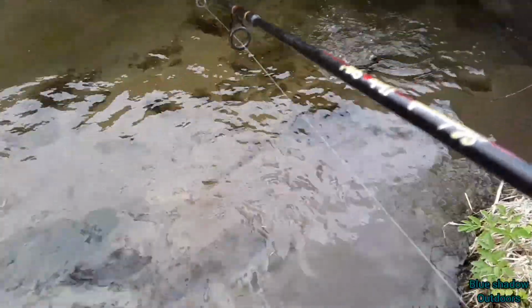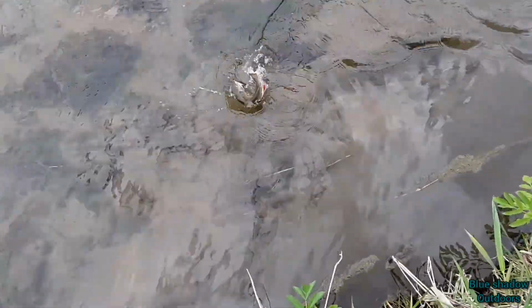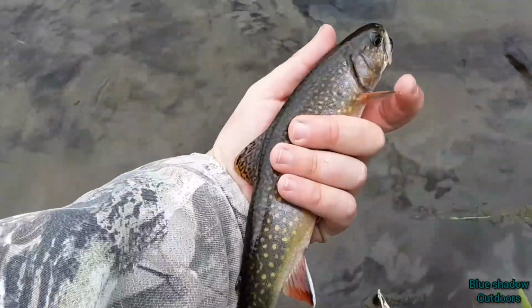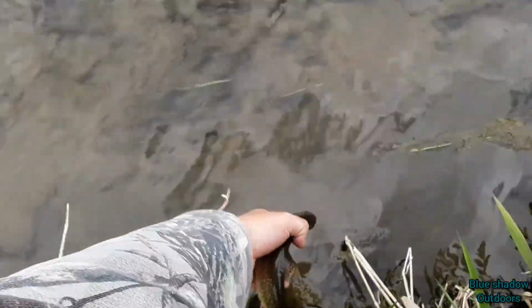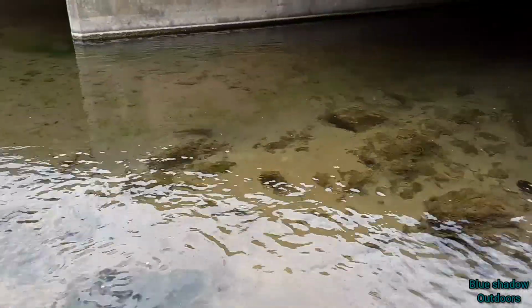All right, we finally got a better one here. It's a little bit better. Probably around that 10-inch mark right there. There's a little bit bigger one. Probably around the 10-inch mark. All right, here he goes. There he goes over there. Going back under the bridge.